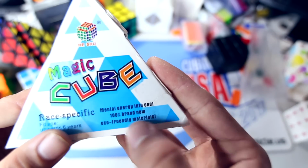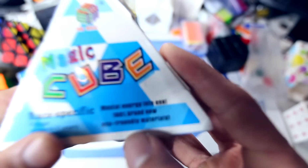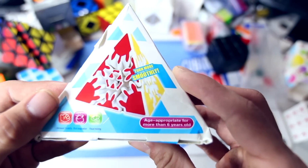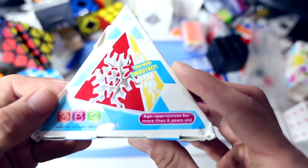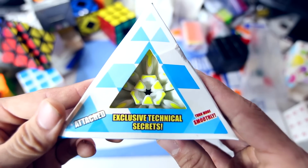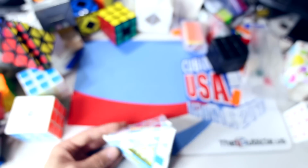Mental energy into 100% brand new eco-friendly materials. Wow, that is very, very fantastic. As you can see, more stuff here. Turn more smoothly, age appropriate for more than 6 years. So anyway, exclusive technical secrets attached.